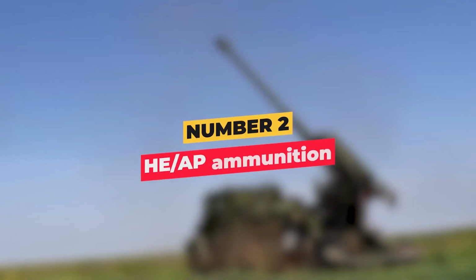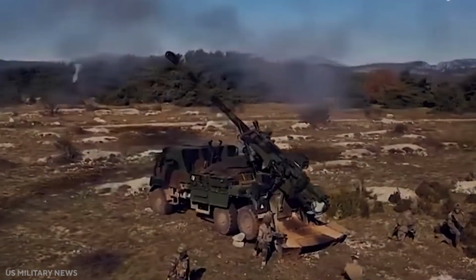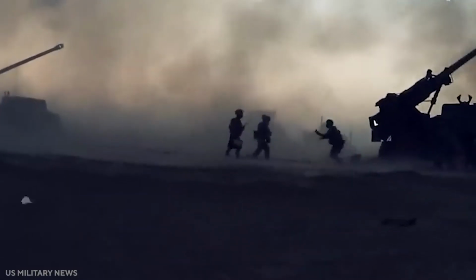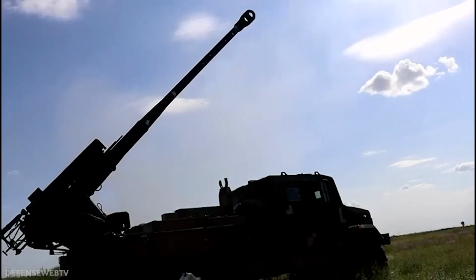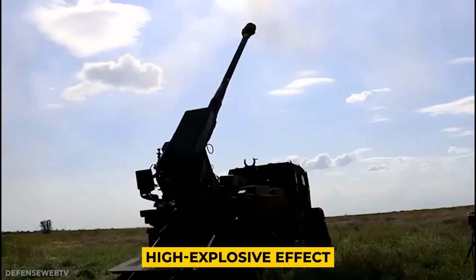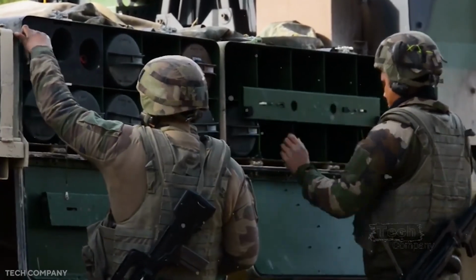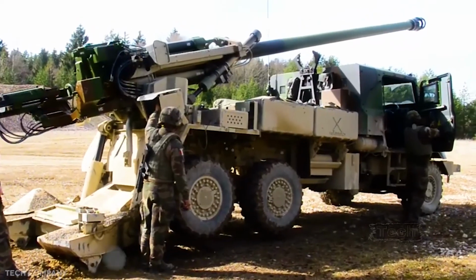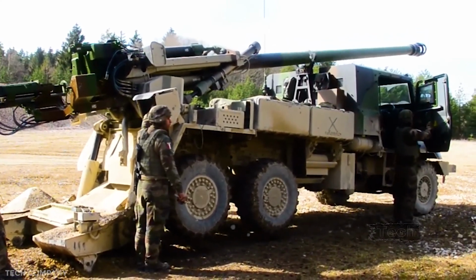Number 2. HEAP ammunition. The 2S22 Bohdana uses HEAP ammunition. It is called High Explosive Incendiary Armor-Piercing Ammunition, or HEIAP. It is a form of shell which combines armor-piercing capability and a high explosive effect. In this respect, it is a modern version of an armor-piercing shell. The ammunition may also be called semi-armor-piercing high-explosive incendiary, SAPHEI.